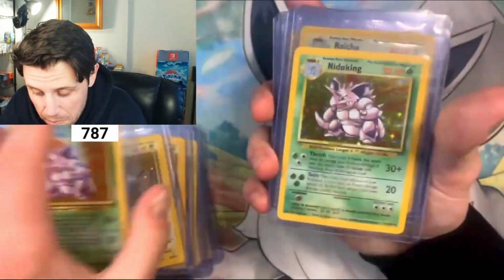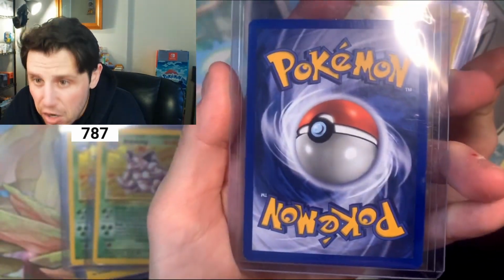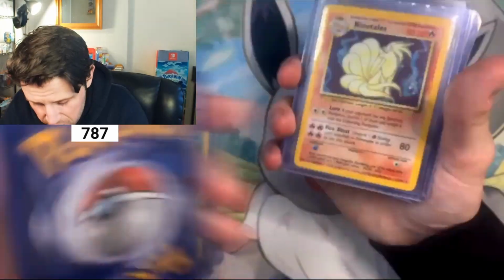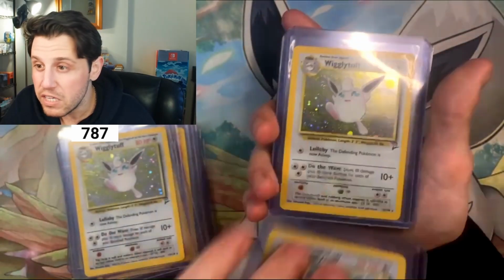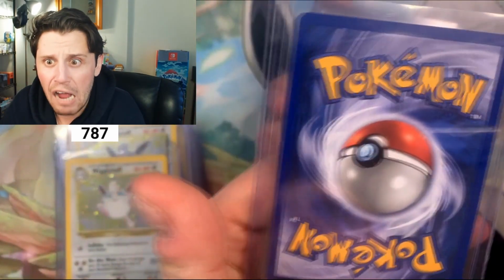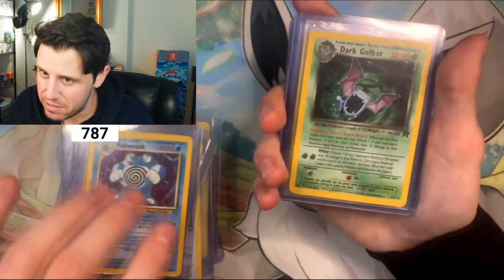These are clean, baby, clean. Raichu, Base Set 2, very clean. Ninetales, Base Set 2, I remember, very clean as well. Ninetales, Base Set. We got a few Wigglytuffs here from Base Set 2. Poliwrath, Base Set 2 as well. A couple of them, Base Set.